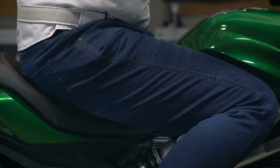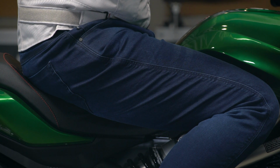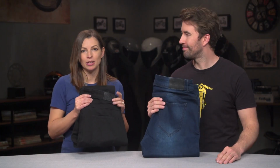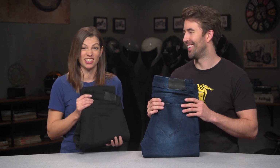So you can simply choose what cut you're looking for, choose the color you like best, and you're good to go. From a protection standpoint, Bullet uses a single layer of stretch denim, which is less restrictive and more comfortable when riding. The denim has Kovik fibers blended in, which provides CE AA rated abrasion resistance in the unfortunate event you go for a little slip and slide across the tarmac.